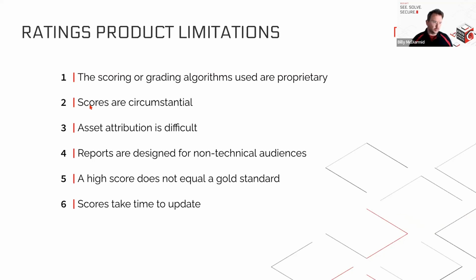Scores are circumstantial. They're based on a point-in-time snapshot. Risk vendors may sometimes show how a score has changed over time, but the reality is a score is actually based on the here and now.